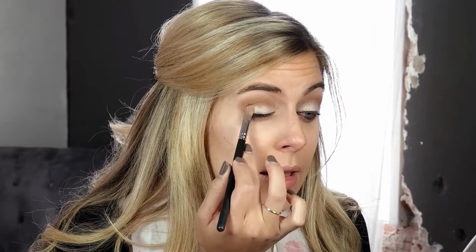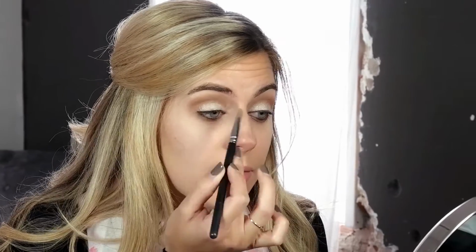You can see I'm just packing the product on there instead of swiping, so that it stays nice and pigmented, and really helps to make the eyes pop.